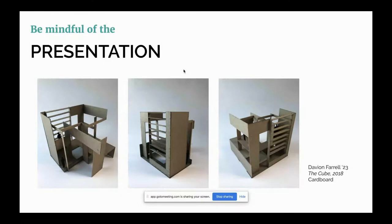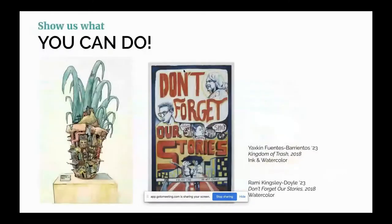Finally, the last thing I want to leave you with is that the portfolio should be a representation of what you can do. Portfolios aren't the time to show us the work that you feel you weren't very good at or the work that you don't like. The portfolio is the time to show the pieces of art you've made that you are most excited about, the pieces that you're proud of, the pieces that you find interesting.